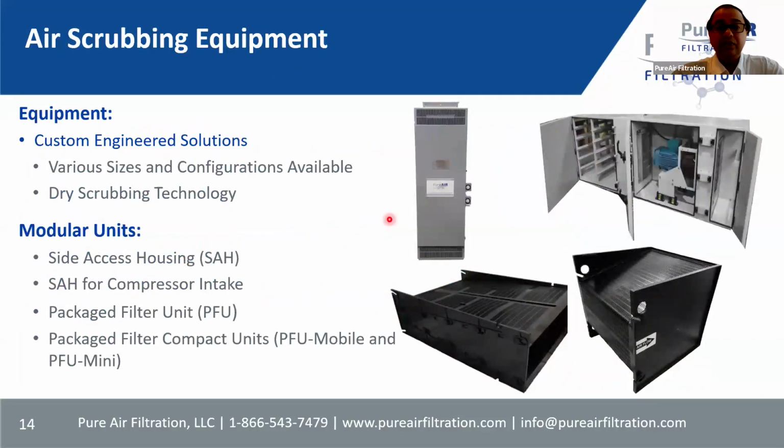We do have modular units that use disposable modules filled with specific engineered adsorbent. Once the media is spent, the modules can be removed and disposed to the landfill easily, and modular units can accommodate higher velocities. We have side access housings which come with these modules. These modules are replaceable after they are spent, and we can easily supply these modules and refill them again. We can design this unit based on a requirement of the carbon life. If you need 1 year life, or 6 months life, we can design based on your requirement.